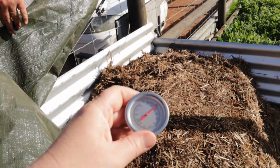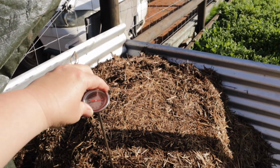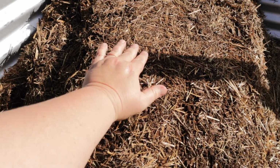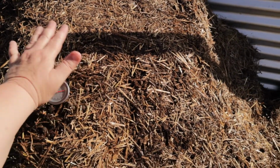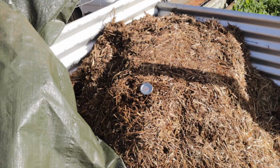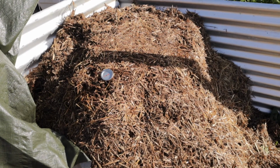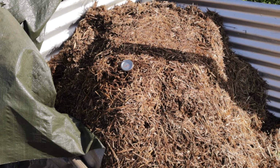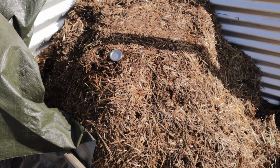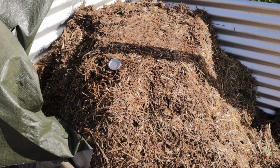All right, I'm going to put this thermometer in. Push it down. Oh, there we go. I'll turn it around. I ordered this online, that way I can monitor how hot it gets inside. When I first did the pile, it actually got quite warm, and when I flipped it the first time, but because it's been neglected, it's cooled down. So we shall see how we go.